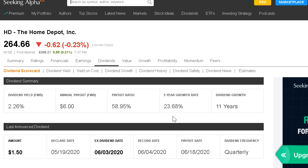And like the remaining stocks on this list, all their 5-year dividend growth rates are above 20%. They have an 11-year dividend growth history, so they're working towards becoming a dividend aristocrat at that 25-year mark, and they are doing a good job of growing that dividend each and every year.